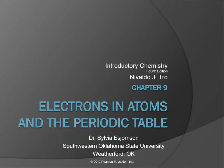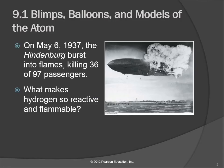Chapter 9, electrons in atoms and the periodic table. That's not electrons in the periodic table, but two topics: electrons in atoms, and the periodic table. It just struck me as funny.